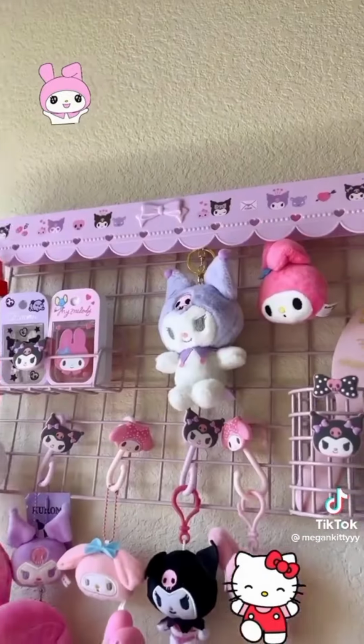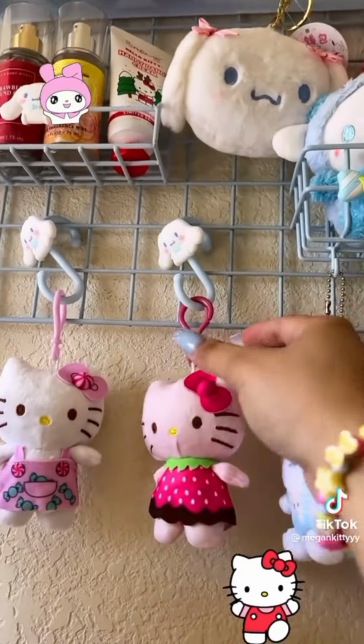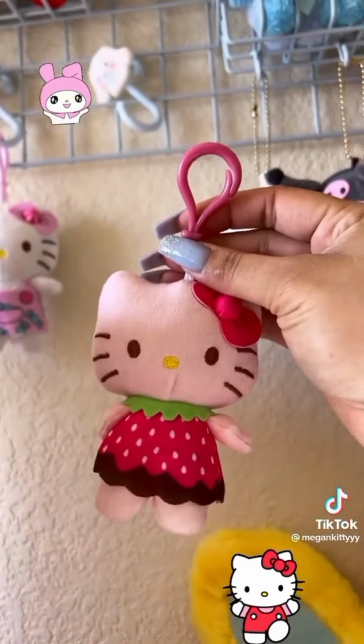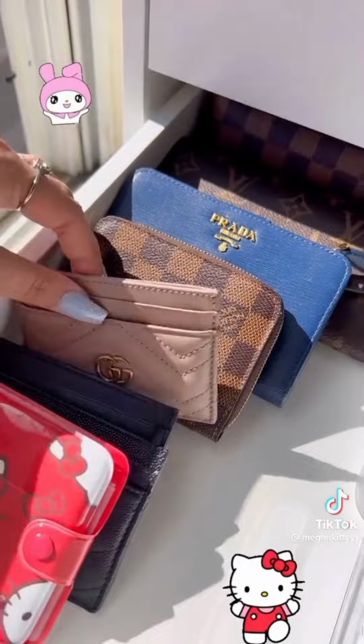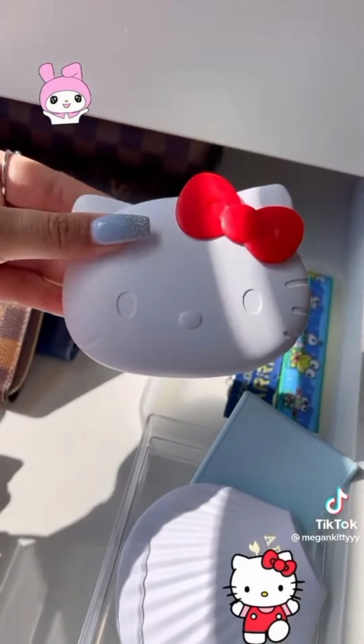First, let's try to find a keychain. I think I'm gonna pick this Hello Kitty one because she's a strawberry too. And perfect. I think I'm gonna pick my Gucci card wallet and this Hello Kitty mirror.